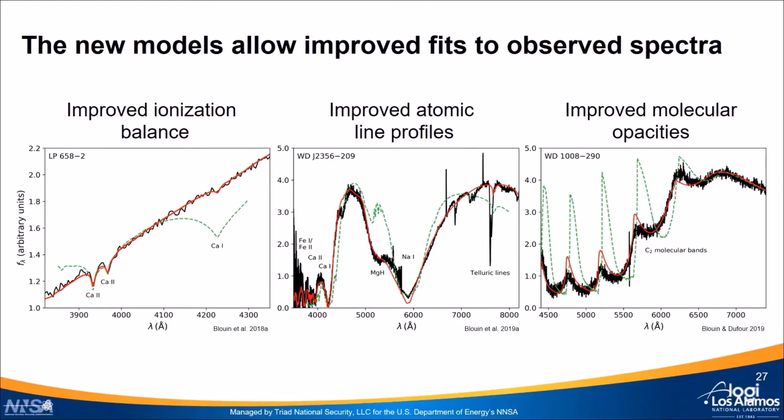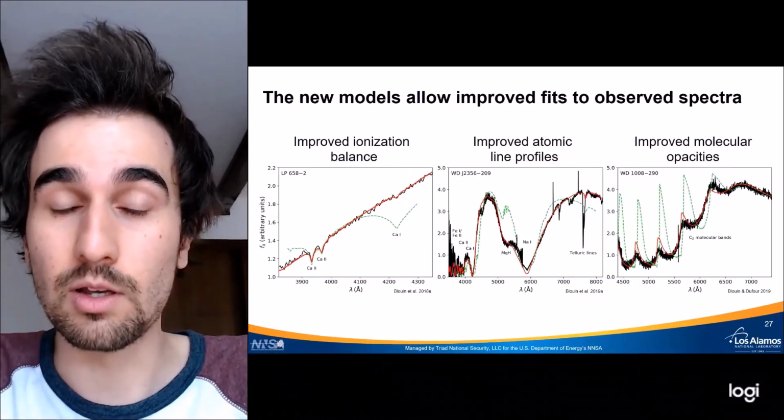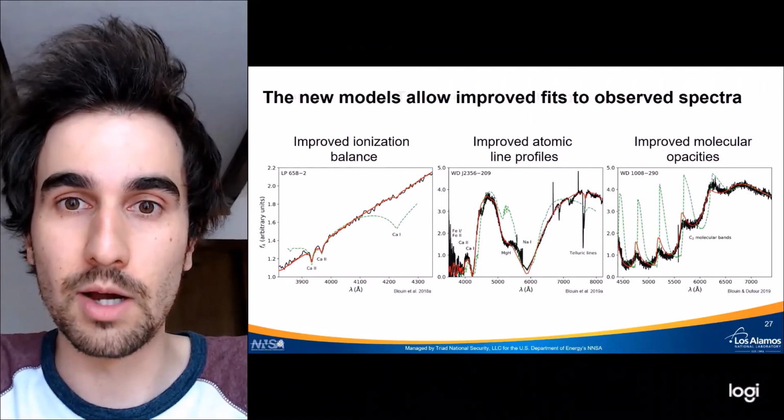So I hope I've convinced you with those three illustrative examples that the improved input physics from first principle calculations yield a much better fit to the observations, which means that now, for the very first time, we can really trust the atmospheric parameters that we determine for those white dwarfs. So let's now move on to some applications that are possible with those new models.